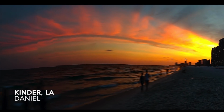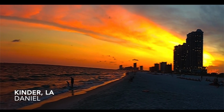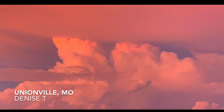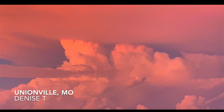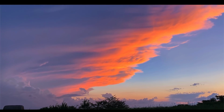Daniel from Kinder, Louisiana. This is a pano from along the coast. Looks like a giant eye stretching out across the water from Kinder, Louisiana. Unionville, Missouri. Denise T. Some spectacular orange clouds at sunset or sunrise. Either way, they are absolutely awesome.